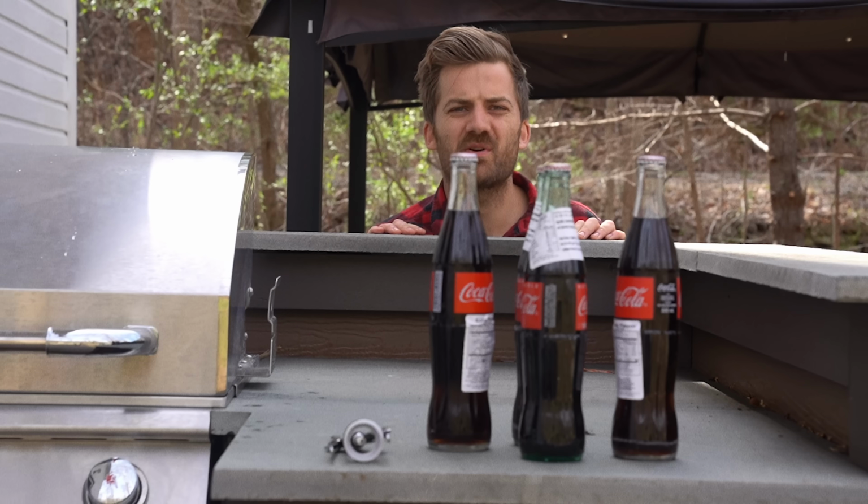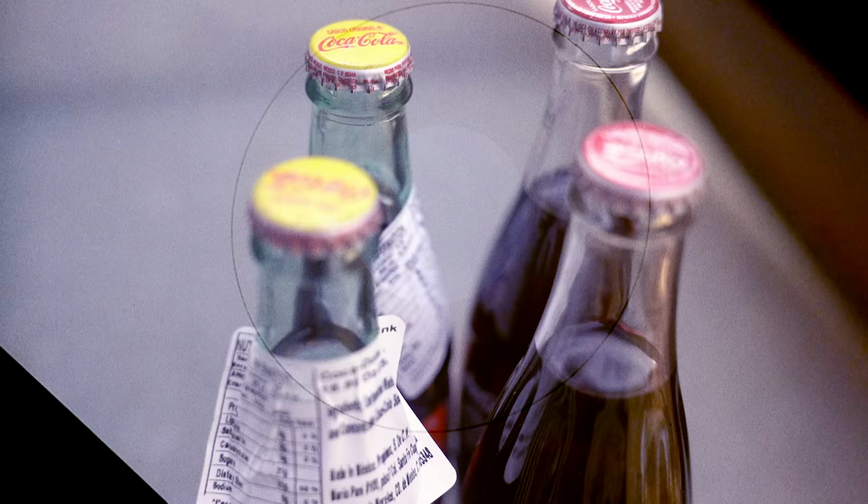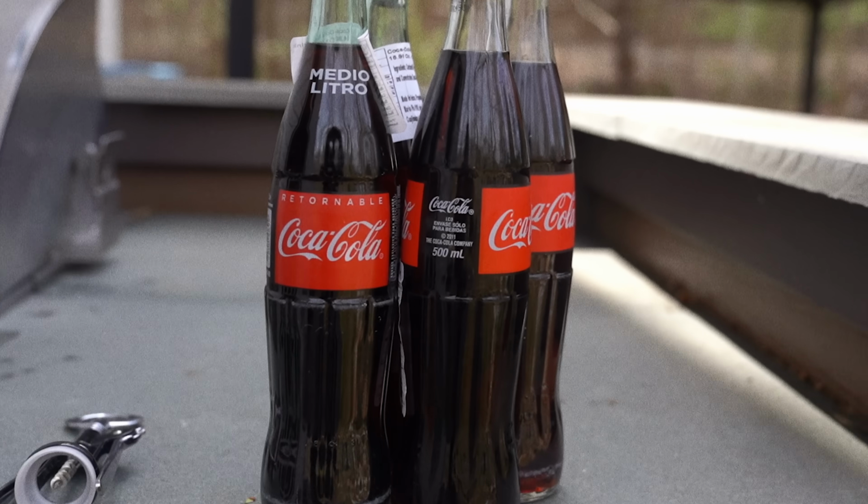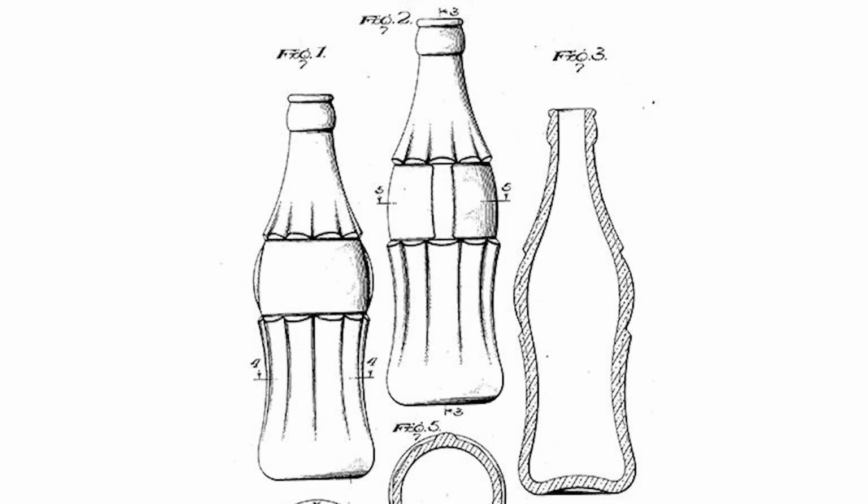Mexican Coke is just so much better. Real sugar, everything's in Spanish. This beautiful retro bottle. It's just better, right? Right? It's just better. Actually, the reality is no. Something's going on with Mexican Coke, and I need to tell you about it.